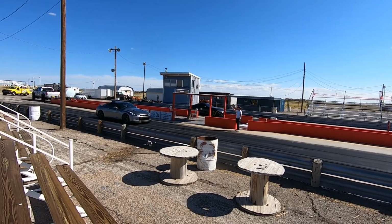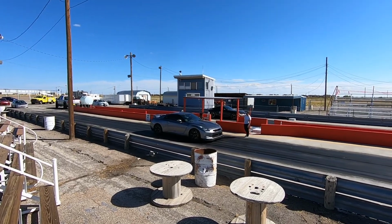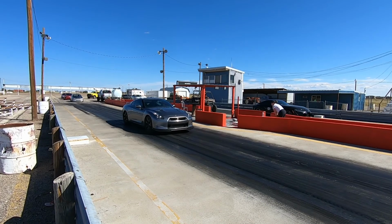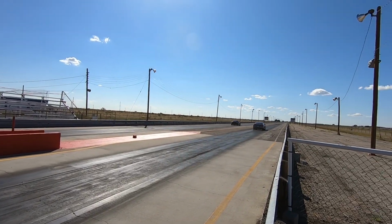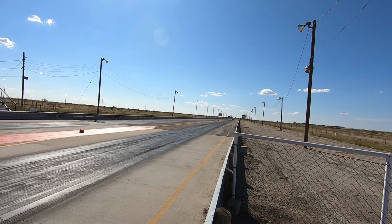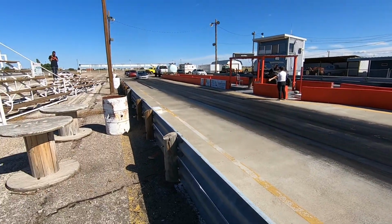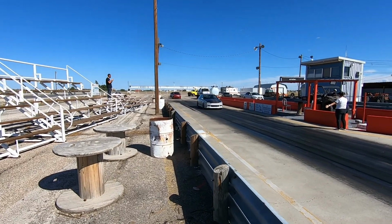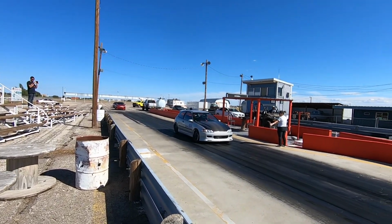It's Eric's Supra versus the R35 Skyline. Sorry about the zoom, guys. I don't have no zoom on this thing. Luigi with the K24A swap versus a Chevy SS.